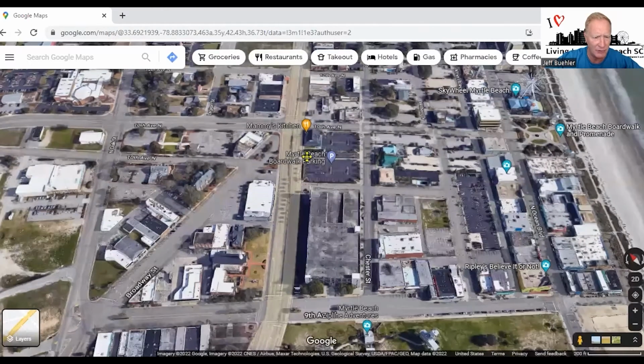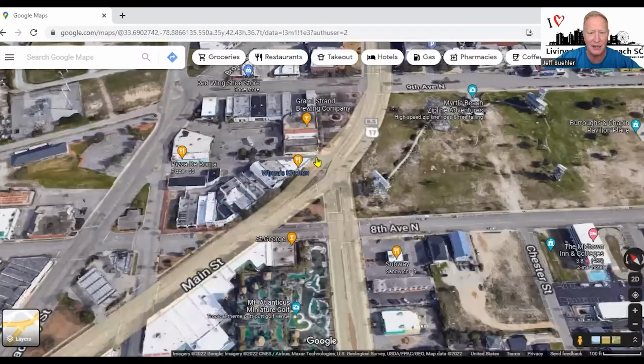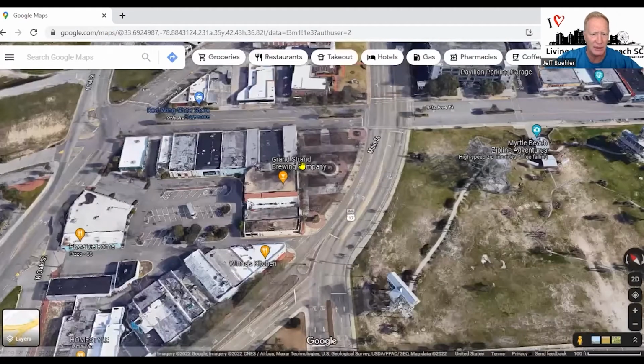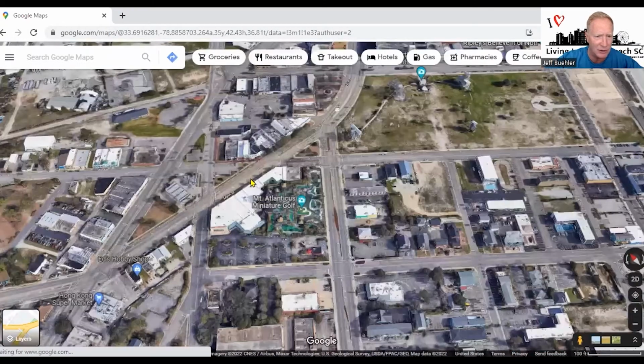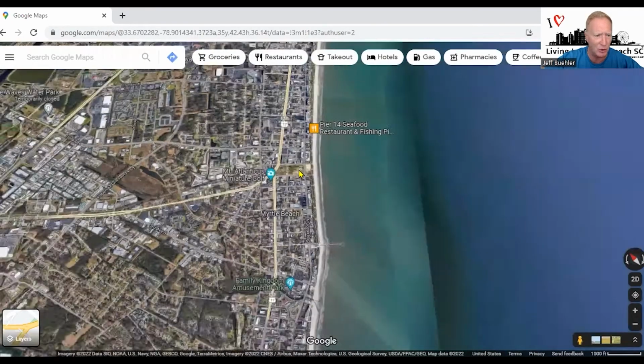Right here, okay. You've got Grand Strand Brewery that has been recently built. So they're doing a lot to really try to revitalize this area, bring in some new businesses to help in doing so. All right, so we're going to zoom back out. So that's the downtown Myrtle Beach area.